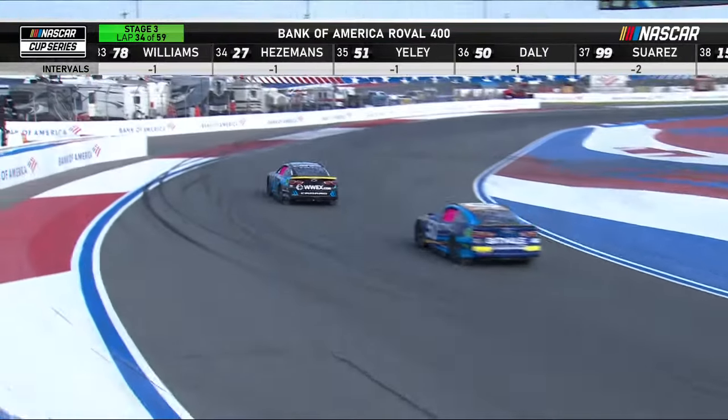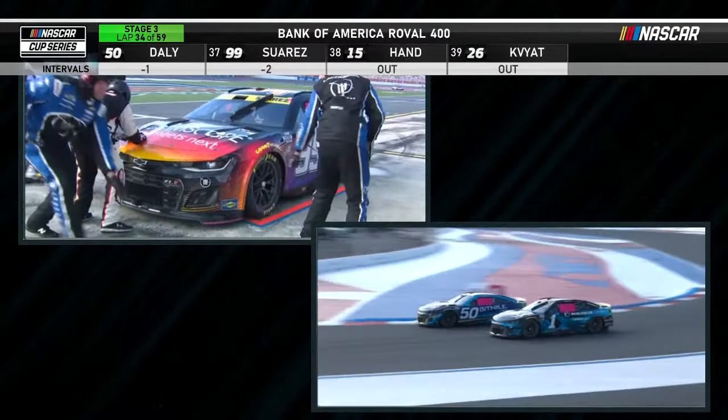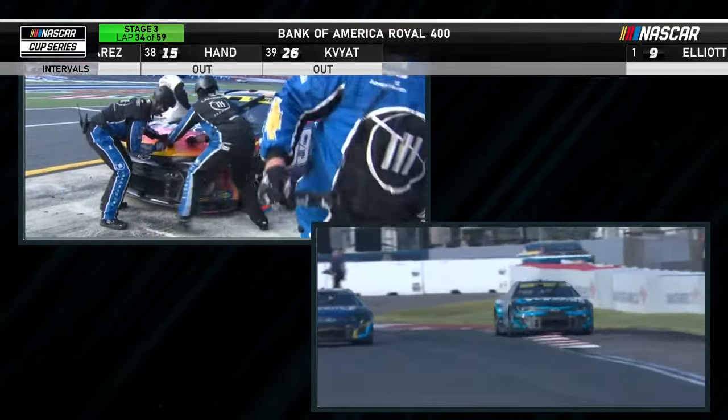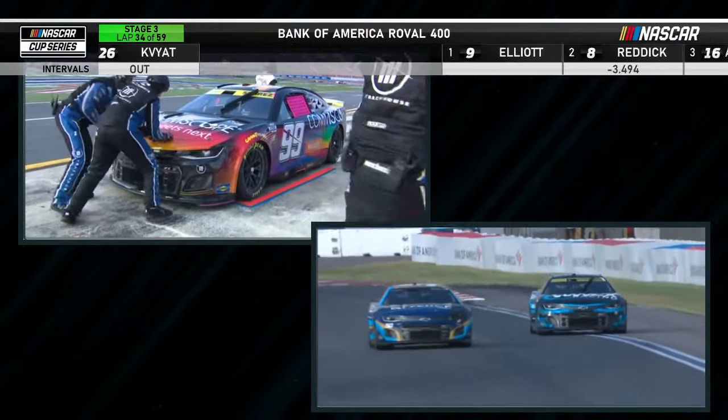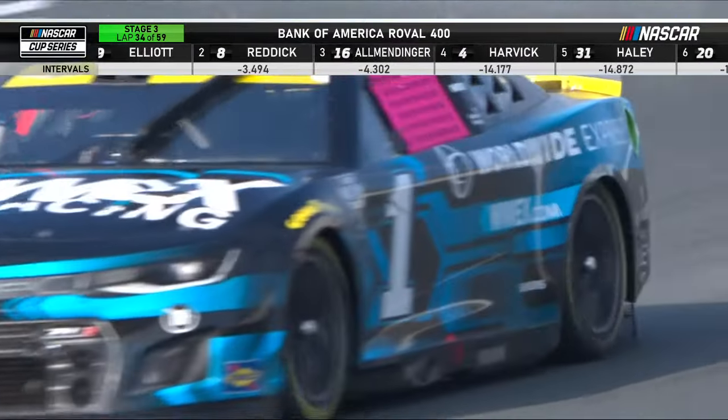Dave, how about this one of Chastain? He seems to be a bit off the pace as well. So Suarez's teammate Ross Chastain had contact with the wall. Listen. The right rear is out of line. I can't go wide open on the straightaways or in the banking.